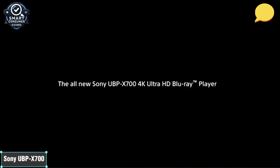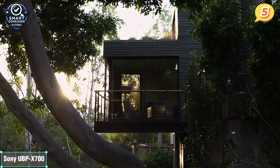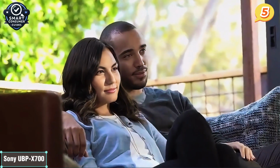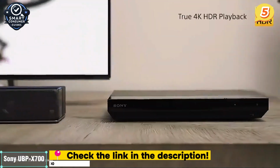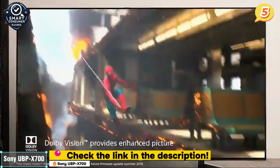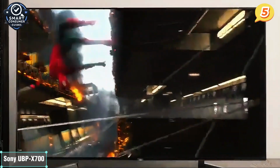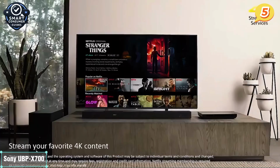Number 5. Sony UBP-X700. Starting off the list is the Sony UBP-X700, a 4K Blu-ray player that proves you don't need to spend a fortune to enjoy high-quality home entertainment. It's one of the most well-balanced and budget-friendly options out there, and it's been a consistent favorite for people who just want solid performance without all the extra fluff.